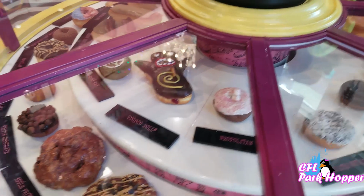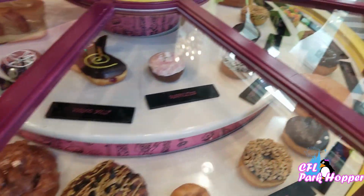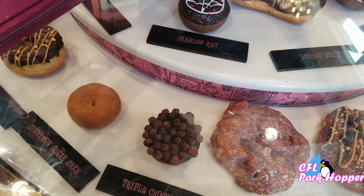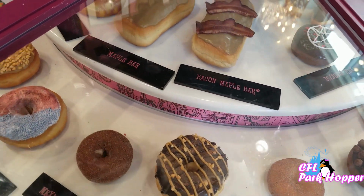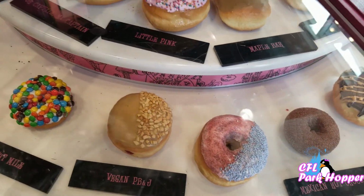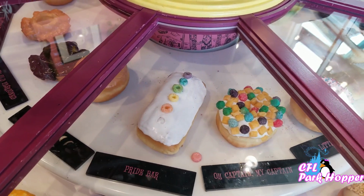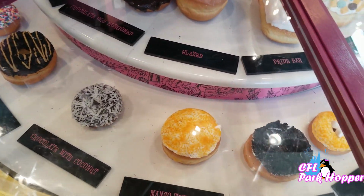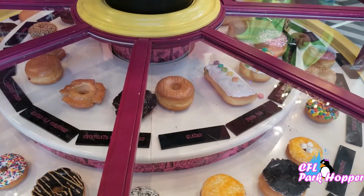That looks good. Look at this Memphis Mafia, it's huge. And the apple fritter. Oh, I didn't even see the Texas one. That's funny. Chocolate. I think that's got Cocoa Puffs on it. Maybe it's a chocolate donut with chocolate icing and Cocoa Puffs. Chuckles. Is that peanut butter and chocolate? Maple bacon bar. Yum. The grape ape. I might try that. That's a big Captain Crunch. Oh, Captain, my Captain. Pride bar. That's cool. Lots of good choices. This Mango Tango looks good too. What do we get?